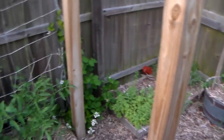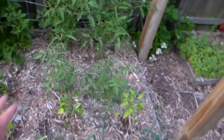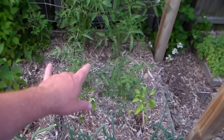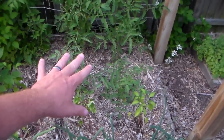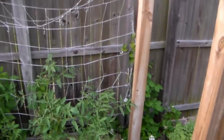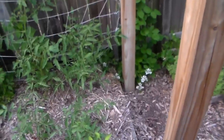Oh, thunderstorm's coming. I better hurry up. I have some banana peppers. I have, what are those? Roma tomatoes. I think that's actually what's over there too. I'm trying to do all tomato plants that I can make sauces and pastas and whatnot out of.